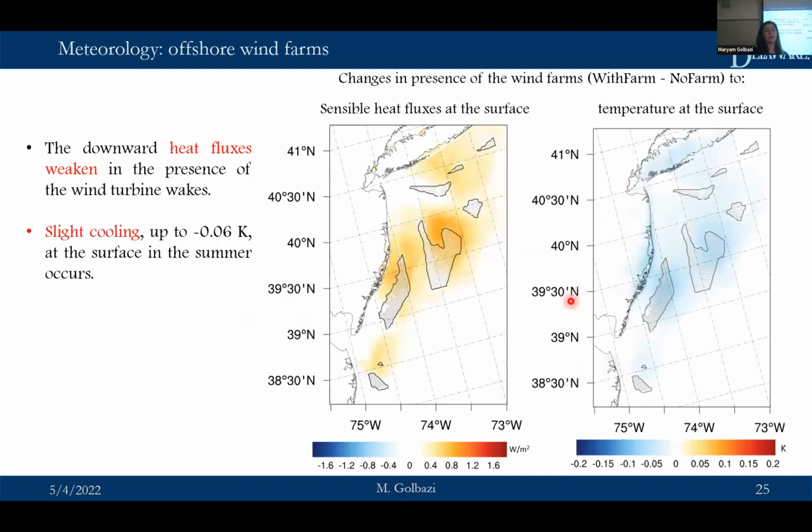So let's see if that matches with our changes in temperature. You can see here that these two spatially match. We have a good spatial correlation between the changes to heat fluxes at the surface and changes to temperature at the surface. So it means that this can be a reason. This is actually the reason why we see the cooling at the surface instead of warming.